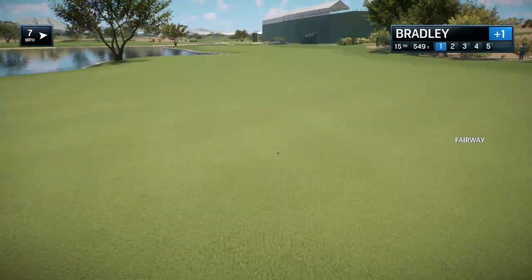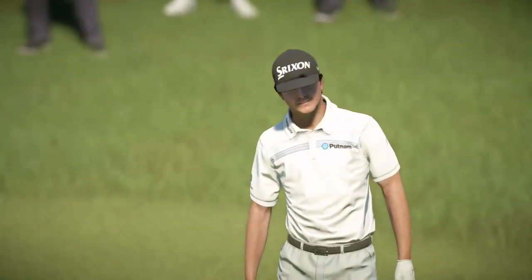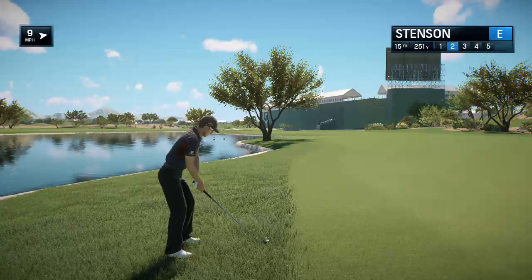He has given this one the full treatment. Perfect release through the ball. And this shot is on the fairway, over 300 yards. Second shot coming out of the rough here.